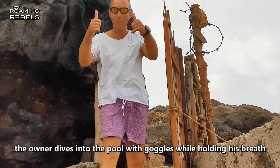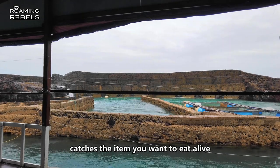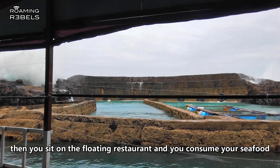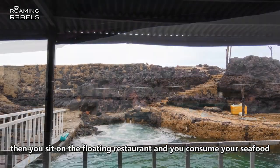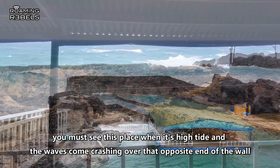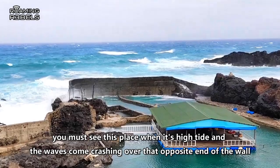The owner then dives into the pool with goggles, holding his breath, catches the item that you want to eat live, it goes to his kitchen, they cook it the way you want it, and then you sit on that little floating restaurant and you consume your seafood. You must see this place when it's high tide and the waves come crashing over that opposite end of the wall.